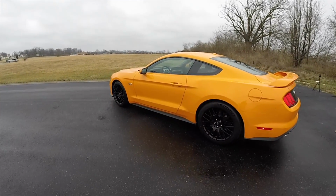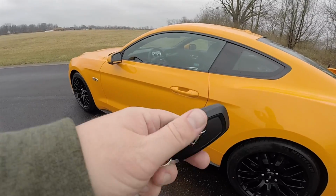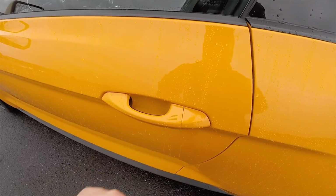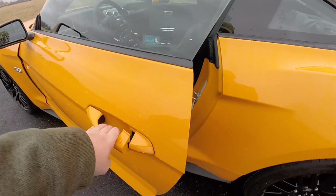This vehicle is equipped with the smart key access system. By keeping the key fob in your purse or pocket, you're able to lock and unlock the vehicle doors. To lock the vehicle, simply locate the ribbed portion of the door handle. The horn will chirp and the vehicle will lock. To unlock, simply grab the handle as you would to open it.